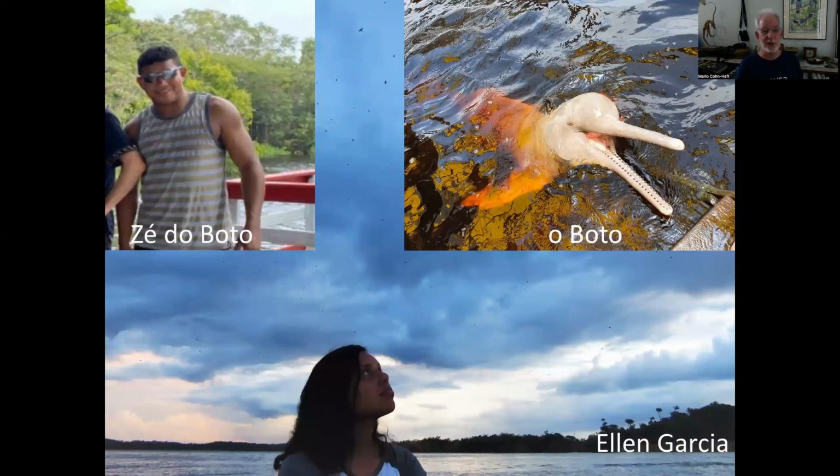Well, the game changer was thanks to these folks here. Jose on the upper left, or Zé do Boto as he's known, is a guy who makes his living taking tourists to see pink river dolphins, which is what's shown on the right, that he attracts to his floating kind of houseboat. And they come to eat fish out of his hand, and tourists can then see them, swim with them, and so on. And Ellen Garcia, at the bottom of your screen, was studying pink dolphins at the place where Zé, as we know him, Jose, attracted the dolphins.